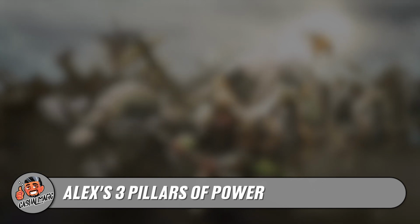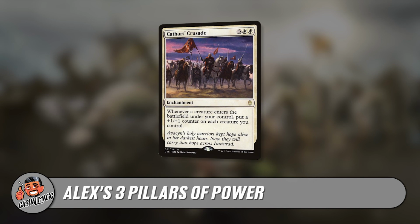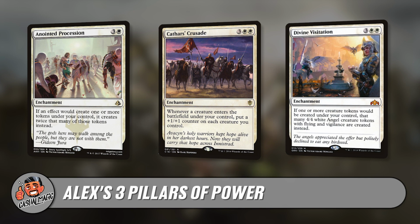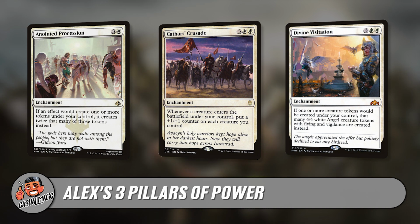Right. The problem with putting in Cathar's Crusade or Anointed Procession in a deck like this, honestly, is that Divine Visitation is definitely pushing it for this deck for me. But on the other hand, it's basically one of my only big mana spells. I can start winning the game now. Yeah, I was gonna say, you need some kind of overrunning type thing, and you don't have one. I think Visitation without those others, Anointed Procession and friends, is fine, because it doesn't do anything unto itself. It requires you to have all this other setup.